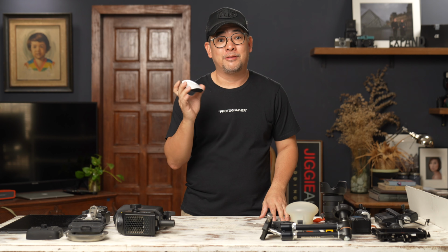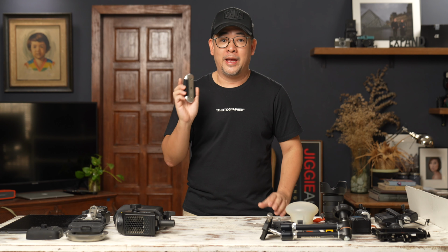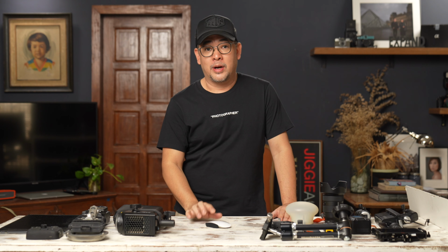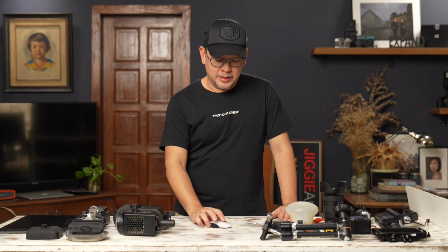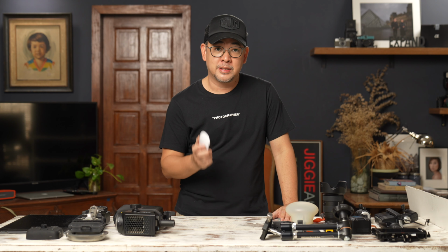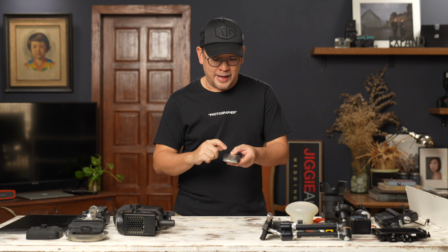attachment or accessory for my mouse that I've actually featured in the channel a few years ago, and I still use it until now. I am an Apple user, so I love the Apple mouse because it has so many functions. It just really works well. The only problem with this particular mouse is that the ergonomics is so bad. That's why I have this one.